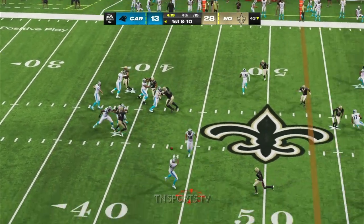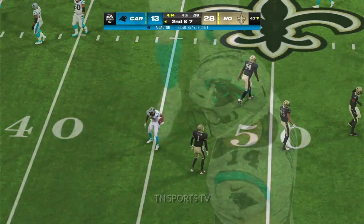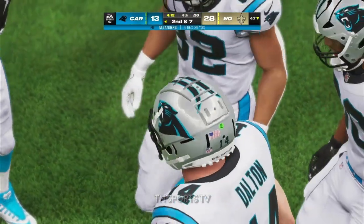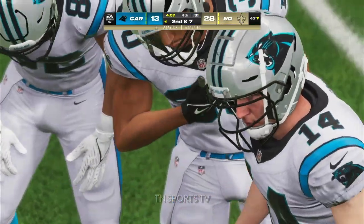On 1st and 10, here's Andy Dalton. That's swung out wide to Sanders. And he'll go down right around the 47 this time. So the completion good for just 3. And it'll be 2nd down.